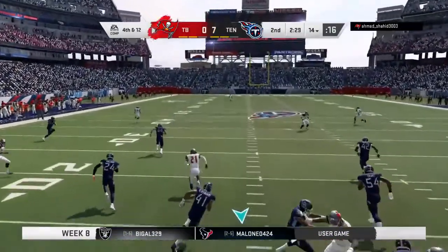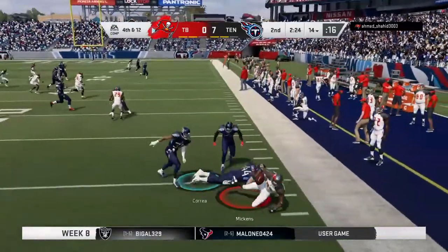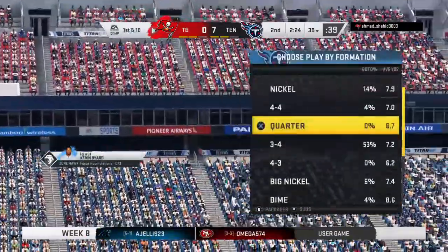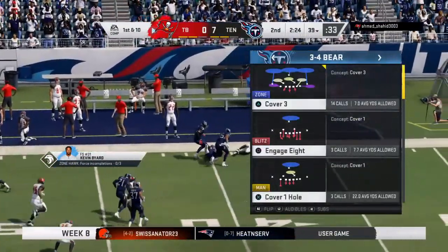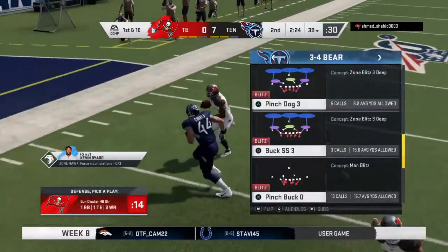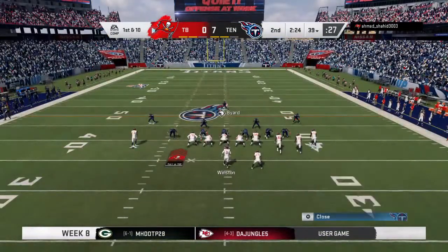He steps into this one, and this is a rocket. On the return is Mickens. Nice job bringing that one back. 14 on the return. And the Bucs will get ready to go on offense at their own 39-yard line. The Bucs offense set to begin their next possession.